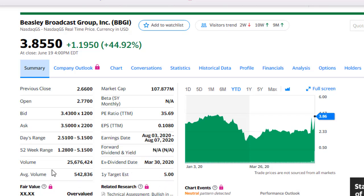It's like 25 million shares been trading a lot, and the average volume it used to have in the past was 542. So there's a lot of buying and selling happening over here, and the 52-week range that we're going to look at is from $1.28 to $5.15. So the 1 year price target is $5, and it's currently sitting at $3.85. So there's definitely potential for it to go to the 1 year price target if it has this continuation of people wanting to buy this company because of some of the news that it has.